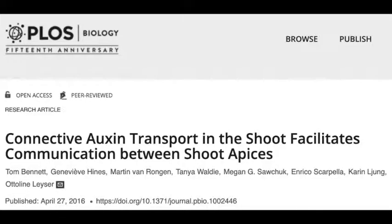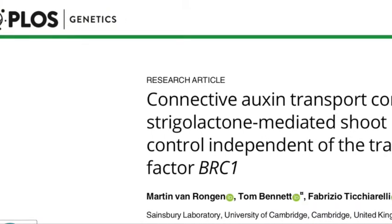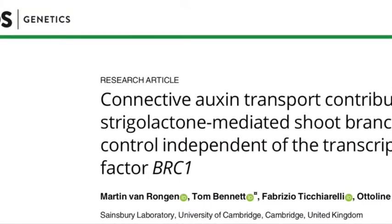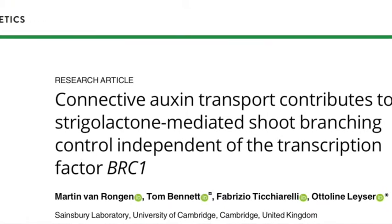Mm-hmm. However, a couple of years ago, we found that closely related proteins, namely PIN3, 4, and 7, contribute to a more widespread auxin transport in the stem, which we called connective auxin transport. And we called it this way because it allows two-way communication between the auxin transport stream and the surrounding tissues in the stem. And we found that it also affects communication between buds. But if and how connective auxin transport is also affecting strigolactone-mediated branching wasn't really clear yet, and that's what the current paper then focuses on.